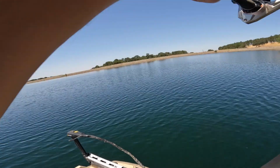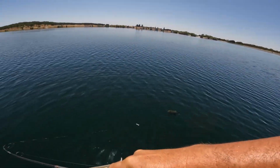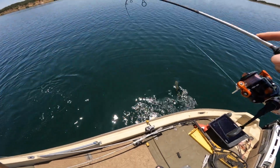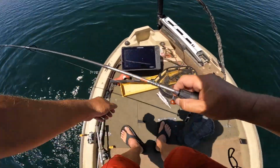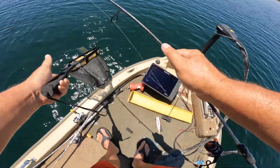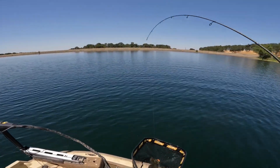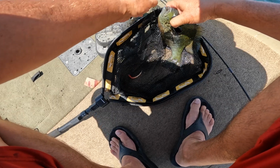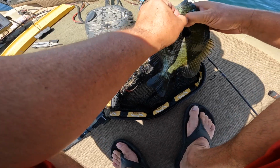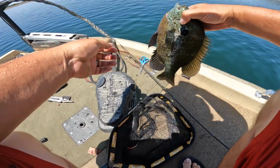Got one. Do I got one finally? Think so. Yep. Man, these things are so... Look at that beautiful fish right there. Look at that guy. Let's net him. It's easier. Finally. Hook's in the net. That's the only problem. The hook went through his mouth, around the fin. There we go.